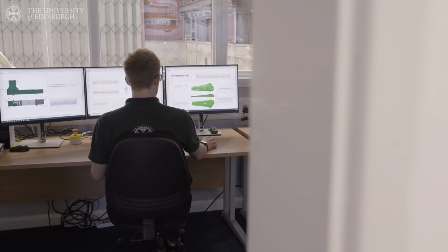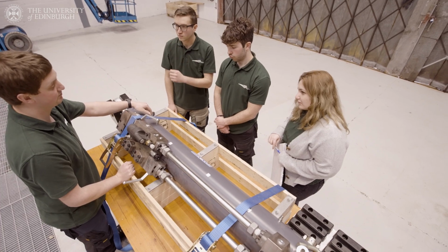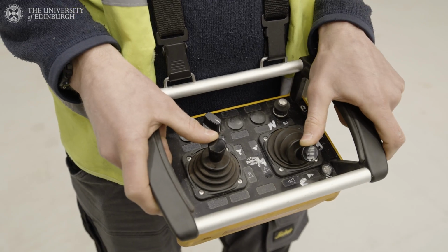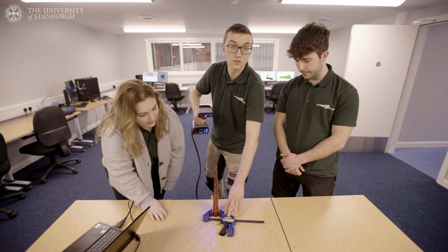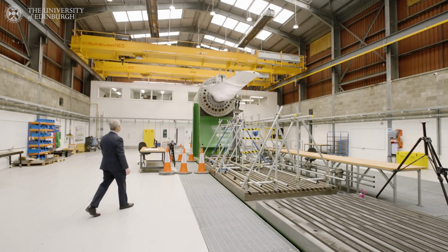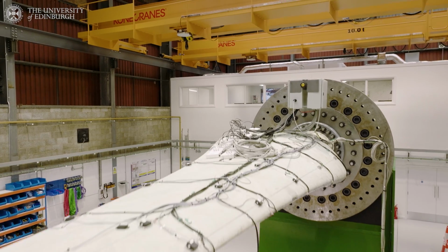FastBlade is many things. First of all, it's a research facility developing new technology. Secondly, it's somewhere where we can train students, the next generation of engineers, in how to do structural testing and structural test design. And thirdly, it's an opportunity for the community to learn about engineering. I've been working for the last 10 years on the development, design and manufacture of composite materials for tidal turbine blades. The development of FastBlade now means that we can bring these ideas to reality.